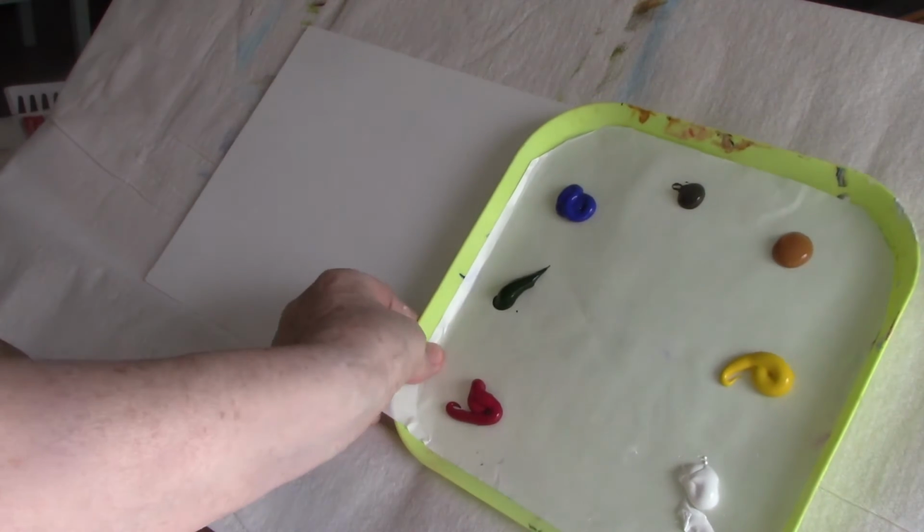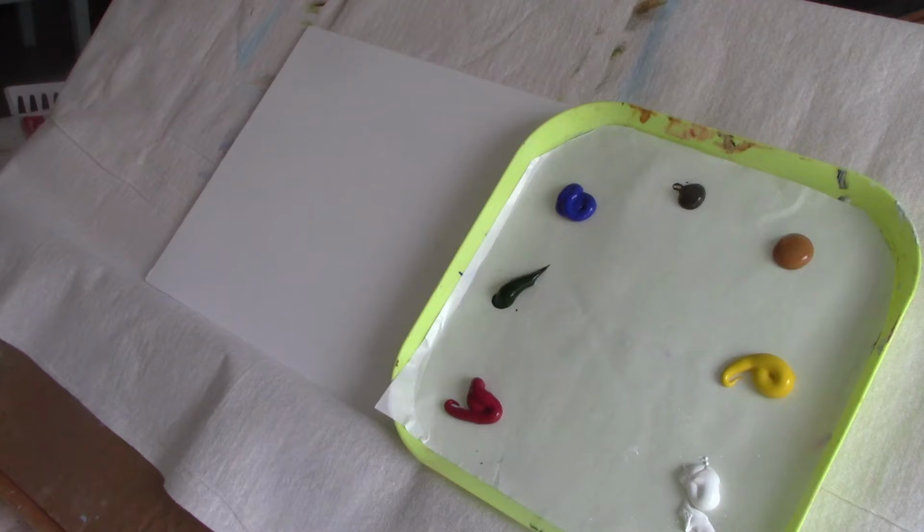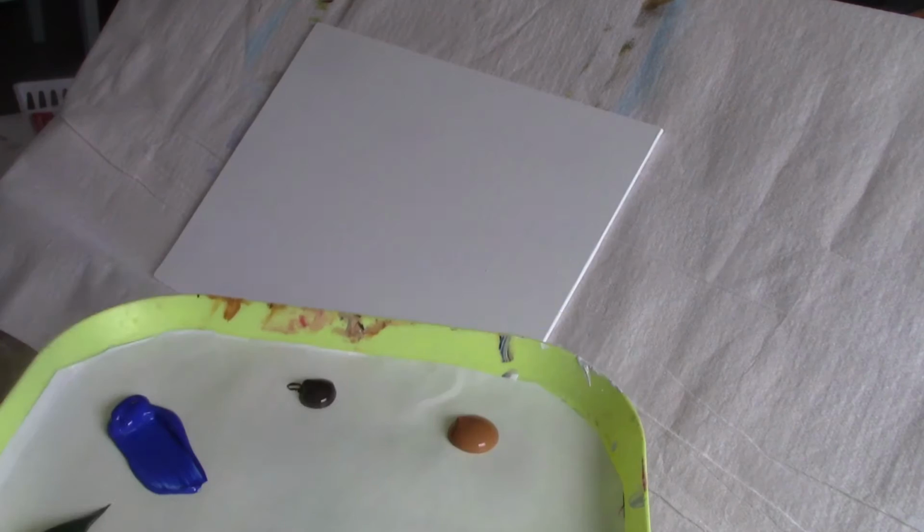I'm painting in acrylics and I have titanium white, primary yellow, raw sienna, raw umber, French ultramarine blue, sap green, and alizarin crimson, and I will add a few more colors later, and if I can figure out how to do it, I'll add a list to this video.